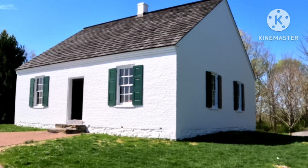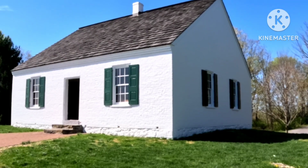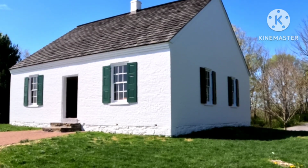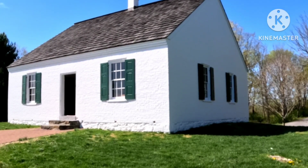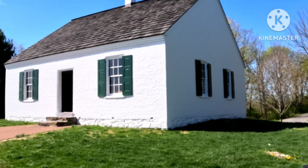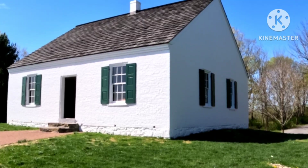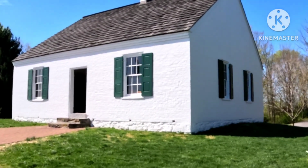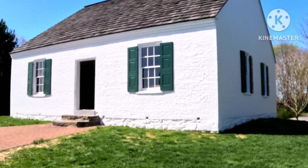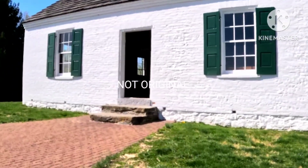And this is the Dunker Church. The name comes from the practice of full immersion in baptism. This was the focal point for the Union Army to move towards. And I'll take a look inside.